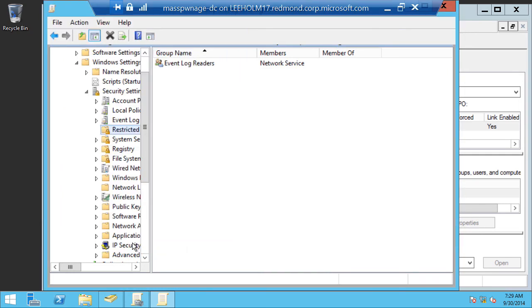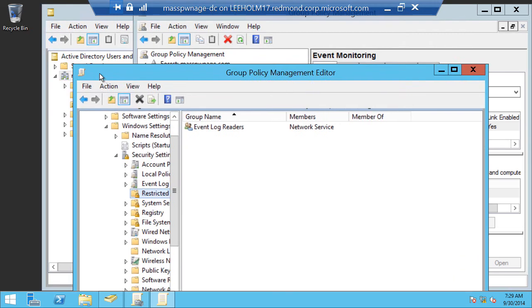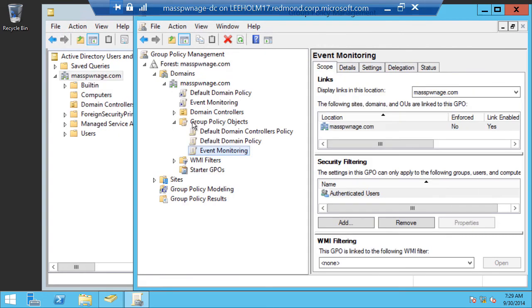Now we just added the ability for network service, which is WSMan, to start to read the event logs and collect them on behalf of the collector. So these two settings are pushed to all of the 600,000 machines that you're working on. Now we can enforce it, and the next time the clients are doing a refresh. But we've got an issue here, is that we haven't set up the collector yet to tell the clients what to do.